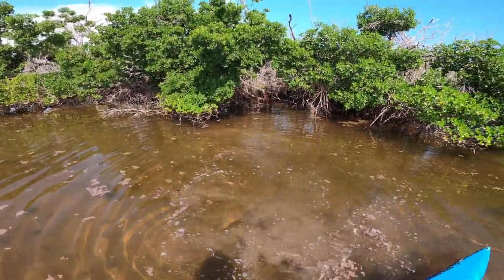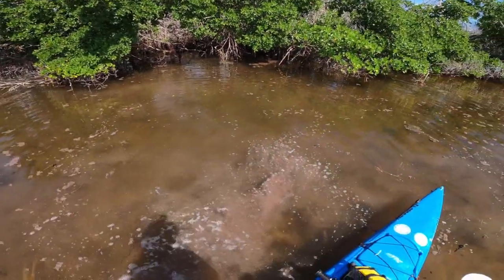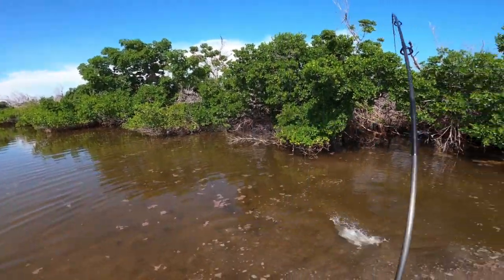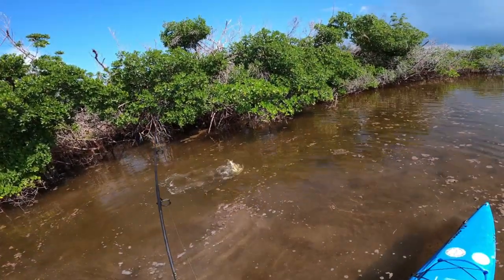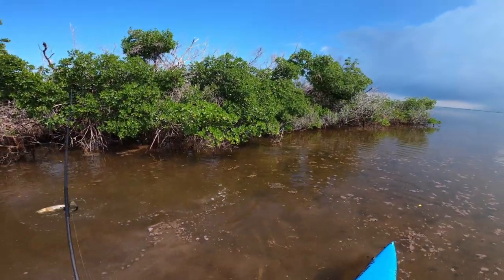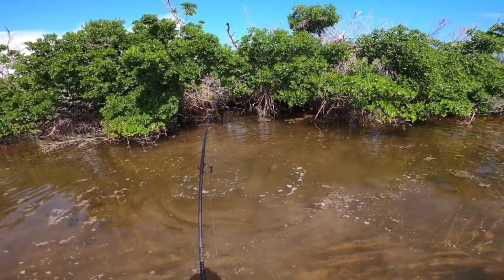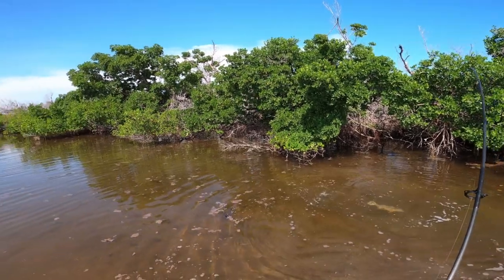Now I can focus on my evil snook. A lot of time all this vibration will bring him out. Yeah, the bucktail jig is just so perfect for these redfish because they're crab eaters, and it's shallow. Oh, there's the other redfish. He's wondering what's going on.